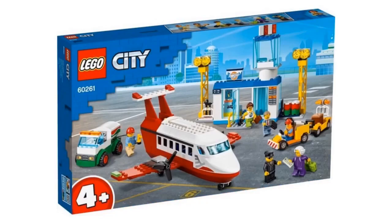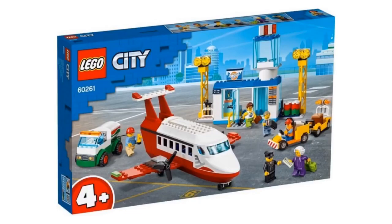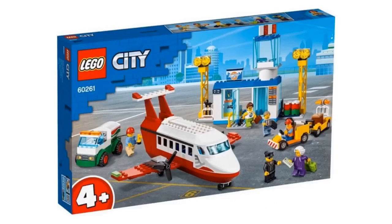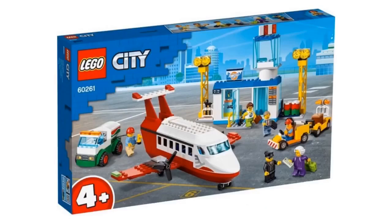This next set is a 4+ LEGO City Airport, and it is adorable. That plane looks so fun and so easy to build for people of that 4+ range. I'm expecting this one to be 40 to 50 bucks, just because that's how LEGO normally prices 4+ sets, and it is relatively large for one of those sets, and comes with quite a few minifigures. But I love that plane. The colors, the shape, just looks amazing. The airport seems a little bit underdone, but that plane is awesome.